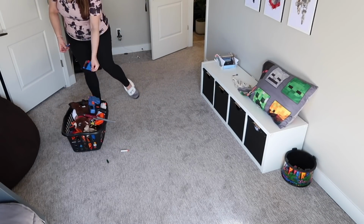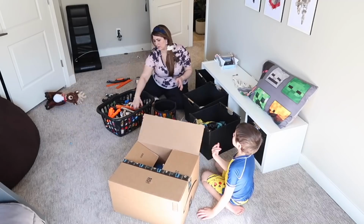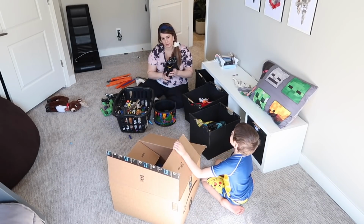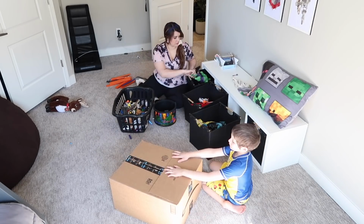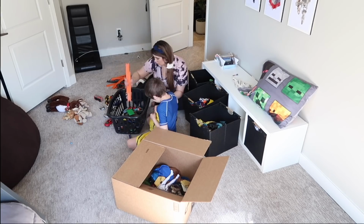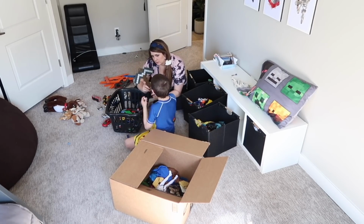So a few things that I always hear from you guys surrounding decluttering is asking how to get your kids to be okay with decluttering things. A lot of you have said that your kids will not let go of things, or it's just really hard to. And I feel like there are a few different things that I can say about this.